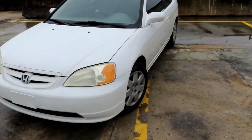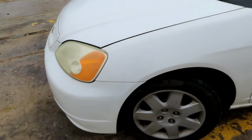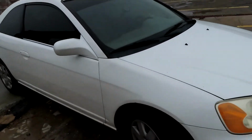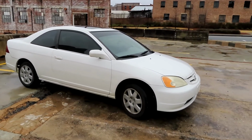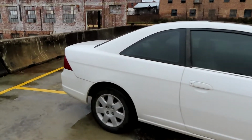So we're gonna do that. We're gonna give it a full detail, and the camera might not show it as well, but there's some scratches here and there. We might not fix everything on it, but I'd like it to at least be shining to make sure it looks like it's been taken care of. The hubcaps will stay on because they're genuine Honda, and I don't want to move away from that. We'll put some tire shine on after we finish.